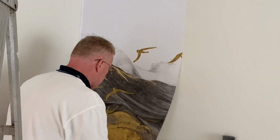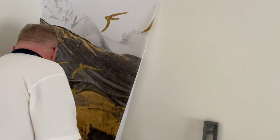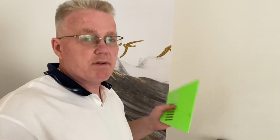Your first sheet is critical. Now, homeowners typically order murals too short. They're cost conscious, so they're trying to get it the exact size of the wall. And now, I already measured this. I only have 2 inches. That's not enough. I only have 2 inches, 1 on each side, to make sure that this fits from side to side.